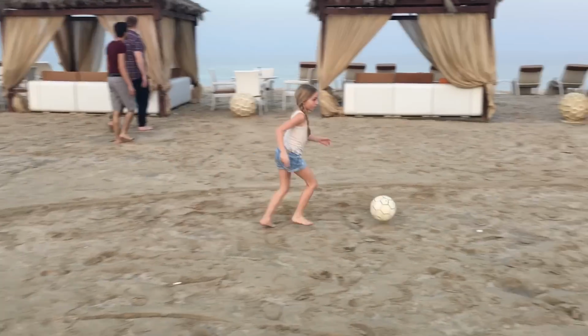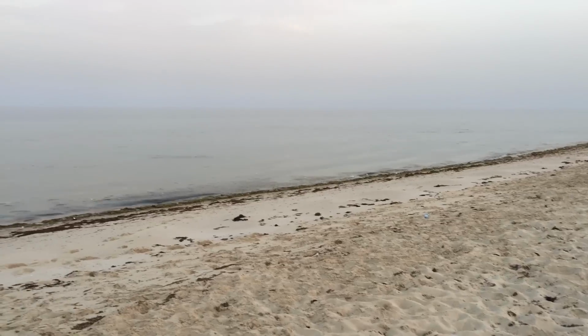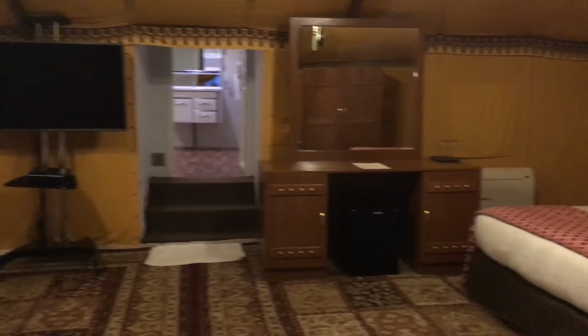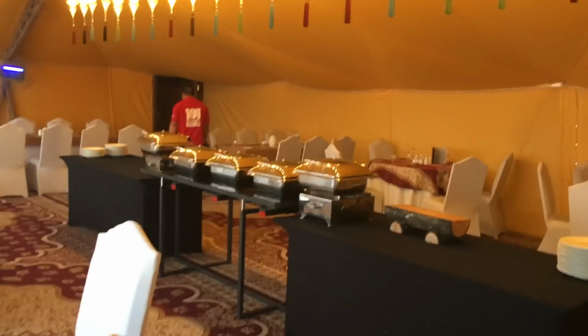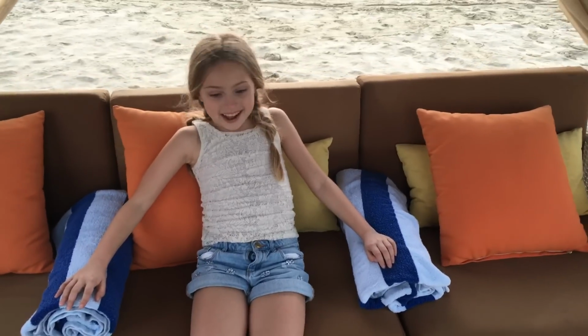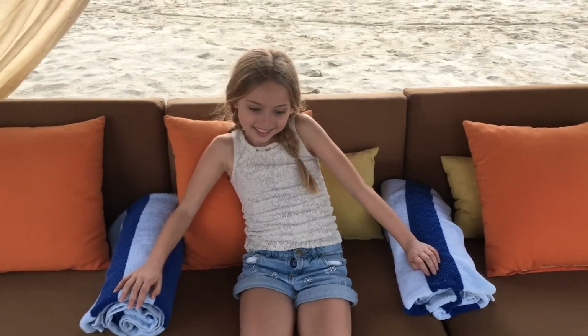We stopped at a campground overlooking the Persian Gulf. You can stay in luxury tents with twin and queen size beds, TV, and an on-site restaurant. We wanted to stay, maybe next time. Oh, it's really nice and relaxing. This actually is.